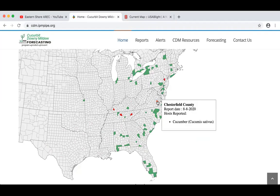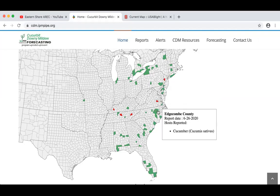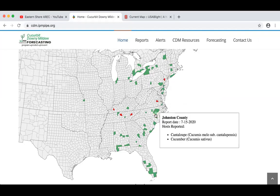You can click and find out that this was reported in Chesterfield 4 days ago, only on cucumber. Suffolk, as early as July 3rd, only on cucumber. Haven't seen anything on pumpkin yet, or some of the other cucurbit hosts. You can see some in North Carolina here, mostly cucumber, some cantaloupe.